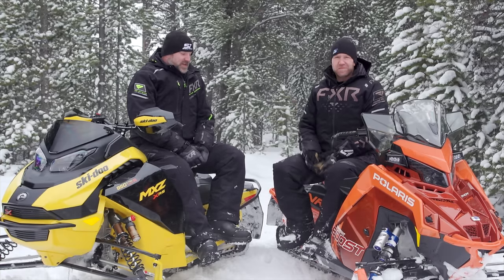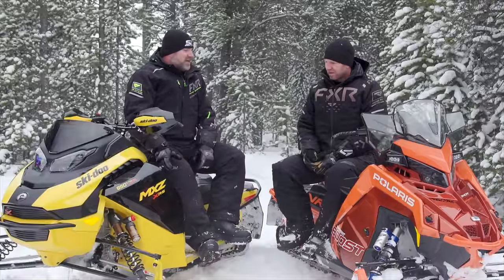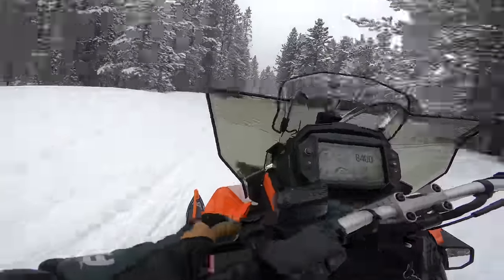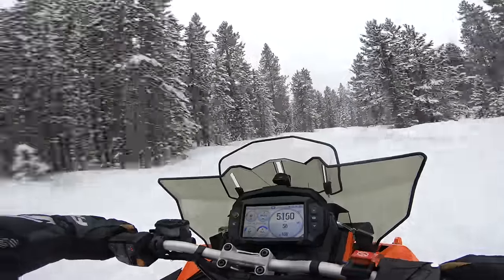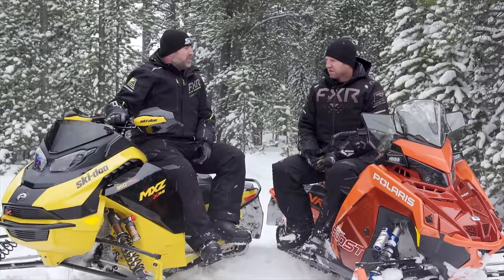I'll agree with you 100% on that. The footwells on this felt really tight. The footwells on that felt really, really good. Yeah. I found that moving from side to side was easier on that sled. I could get off the side either way much easier, took less effort. I like the handlebar to seat ratio on that. This was good, it wasn't better.